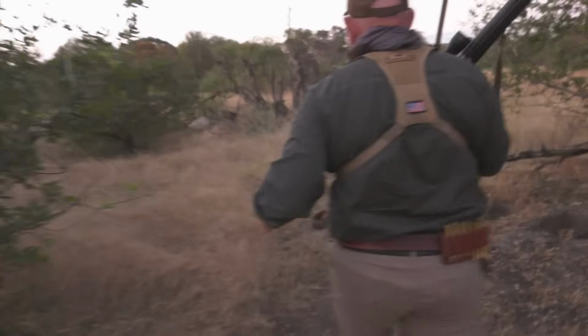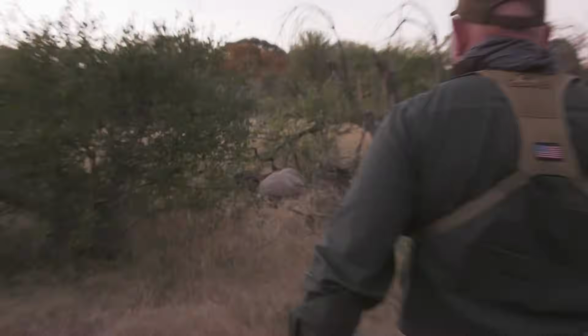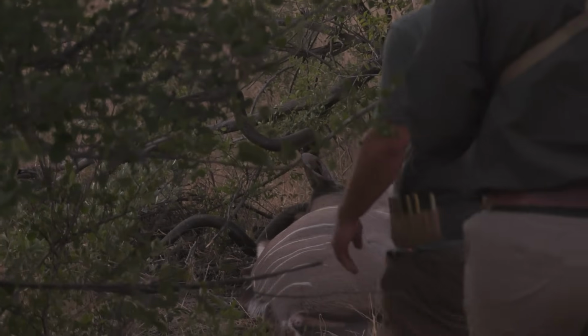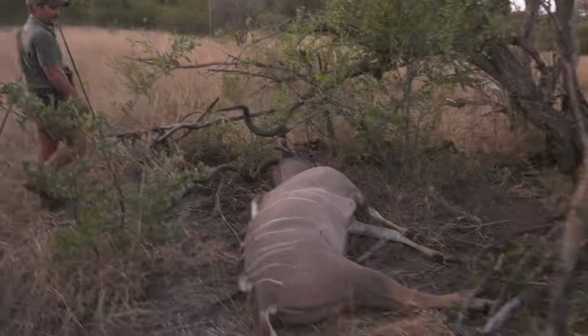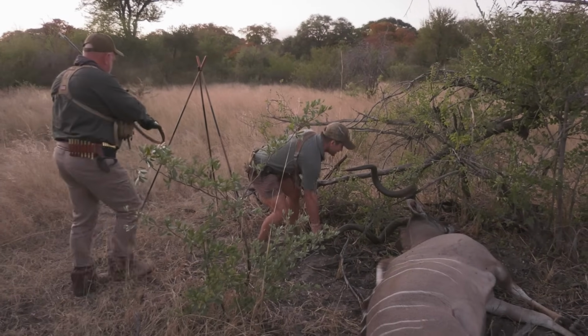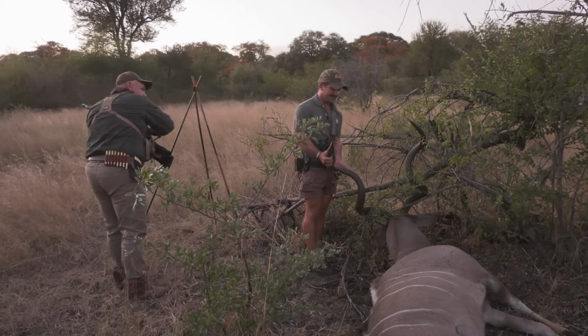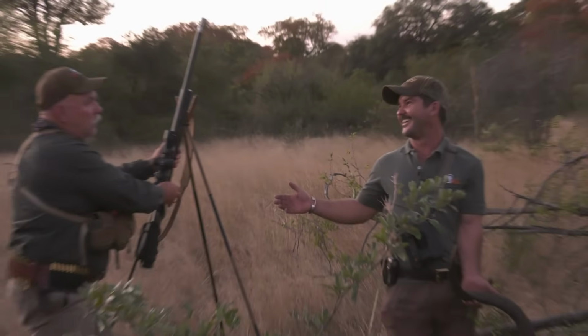Put the bull down. Yeah. That's a beast, eh? That's a beast. Yeah. Mr. Charles, you've got no idea, my friend. This is a cracker of a kudu. This is a cracker. What do you reckon, Bud? Perfect. That's what I reckon. Above average kudu, I would say.